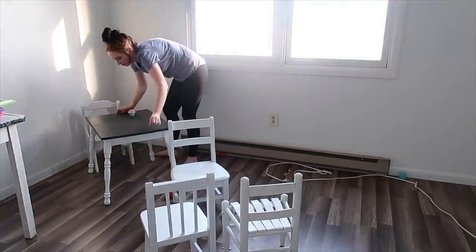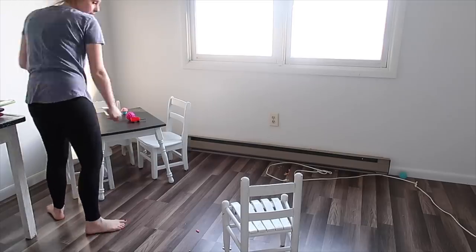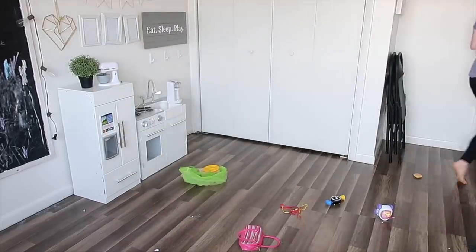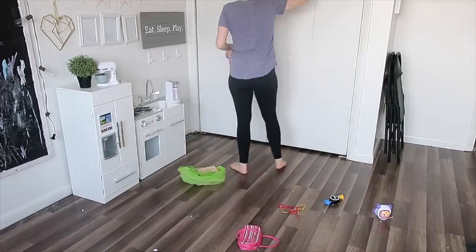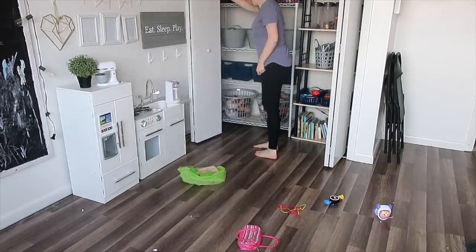I moved up into the playroom. It just had its daily tumbled around look and needed to be freshened up a little bit. I just find that if I keep things kind of picked up, my girls tend to play better and just enjoy being in their playroom.